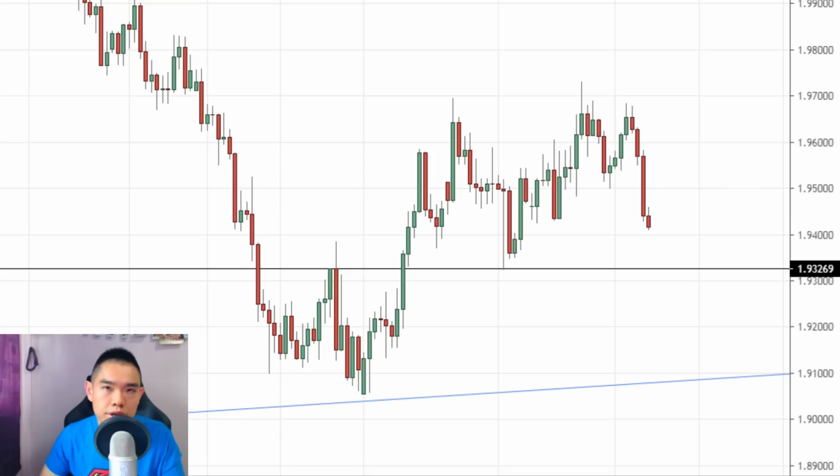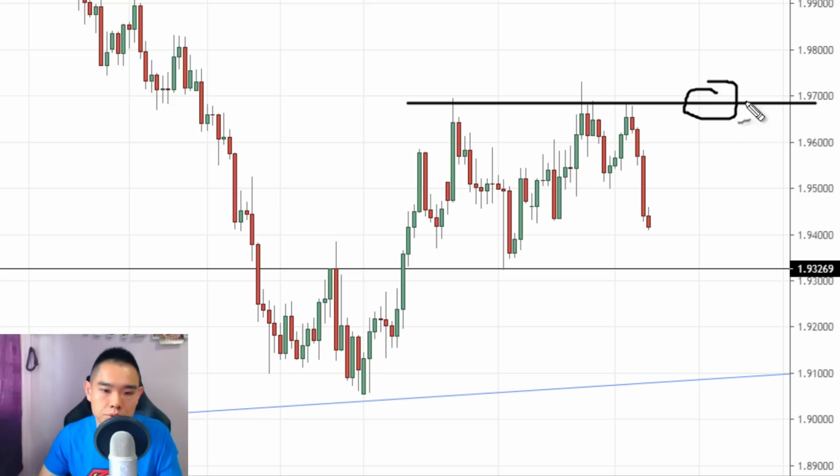For traders who just want to capture a swing, I would say the 197 area is a possible target, right, for you to capture a swing. So price could come down, do a false break, enter, and this will be your first target.